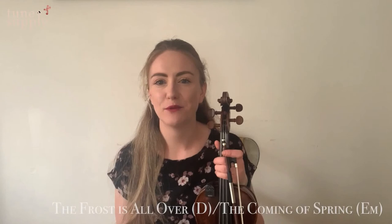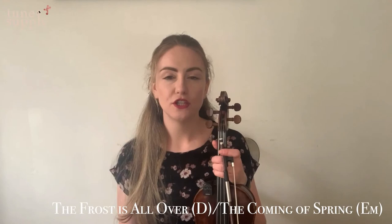I'm going to play a couple of 3-part jigs. The first one is called The Frost Is All Over, and a lot of people just play 2 parts of this tune, but there's a secret 3rd part, which actually goes in the middle, so watch out for that. And I'm going to follow that then with a lovely jig called The Coming of Spring.